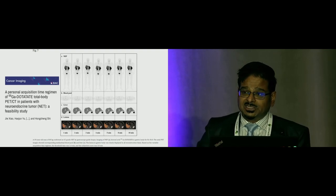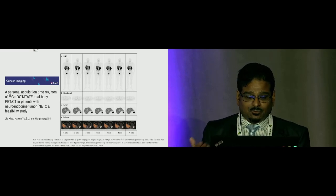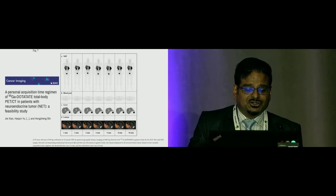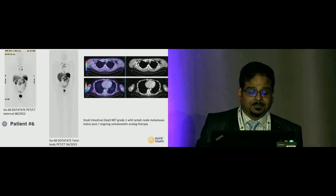In neuroendocrine tumors, which is also where the role of theranostics has been well established well before prostate cancer, this was a particular study in which the acquisition was done from 1 minute to 10 minutes, again showing that even at 1 minute you have a good target to background ratio.